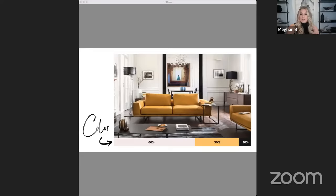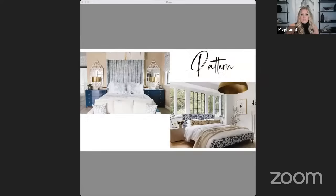So 60% of your space could be one color, perhaps through the paint on your walls or larger pieces of furniture. Choose another shade to be your 30% color and apply it through textiles such as curtains and rugs. Finally, your third color throughout accents and accessories, using it across 10% of your space to create a balanced and well thought out look. You can also apply this to pattern.